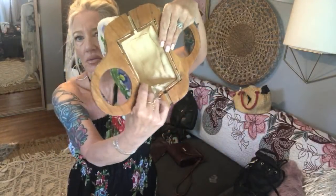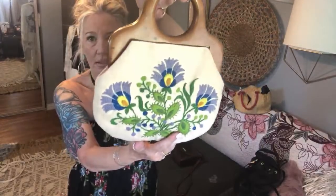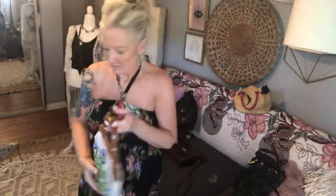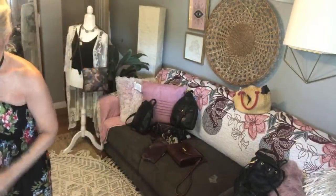No maker on this one. There's a pocket right here. So this one's going to be my wooden embroidery handbag for $15. Kind of goes with my tattoos, huh? That is number 7.